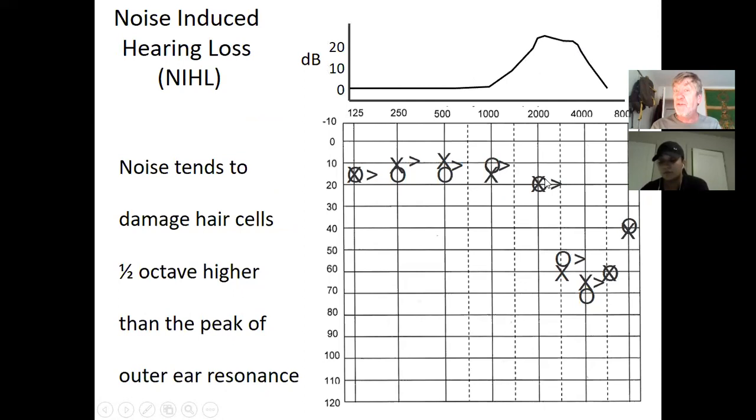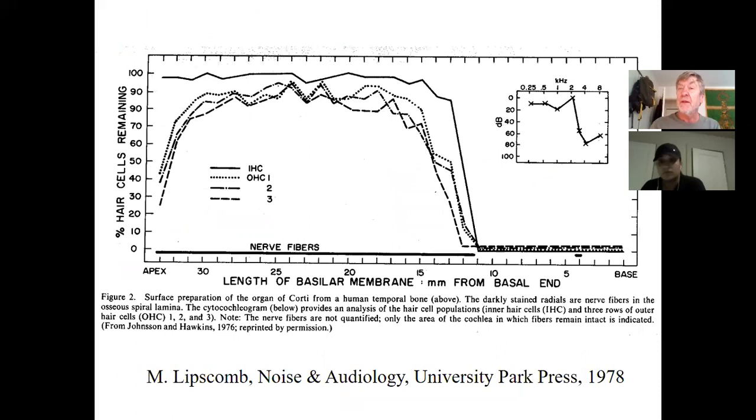So always memorize this. Noise-induced hearing loss has a notch at 4,000 hertz. The hearing is normal up to 2,000 hertz, and then at 4,000 hertz, you've got a notch taken out of it, and then at 8,000 hertz, it gets better again. This is a hunter with noise-induced hearing loss. Look at that. Hair cell regions, inner hair cells, outer hair cells, all healthy, and then boom, in this high frequency area, dead.